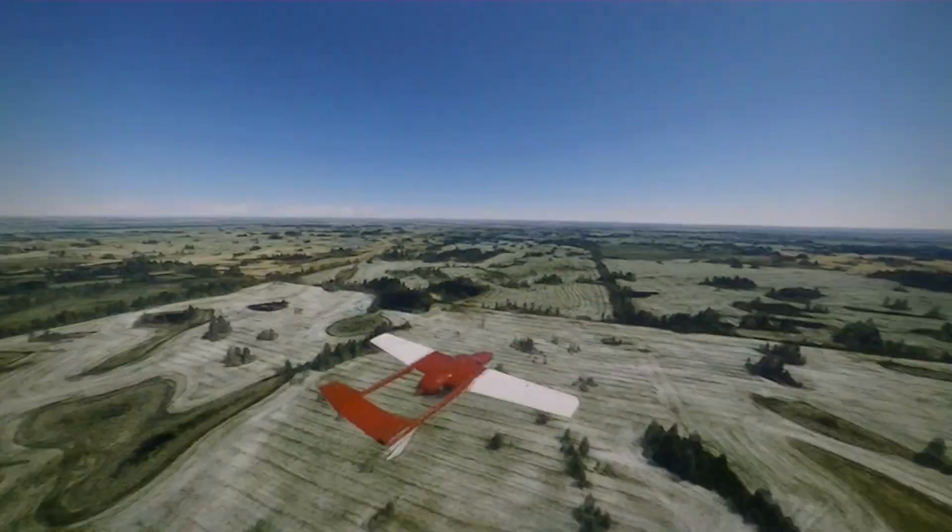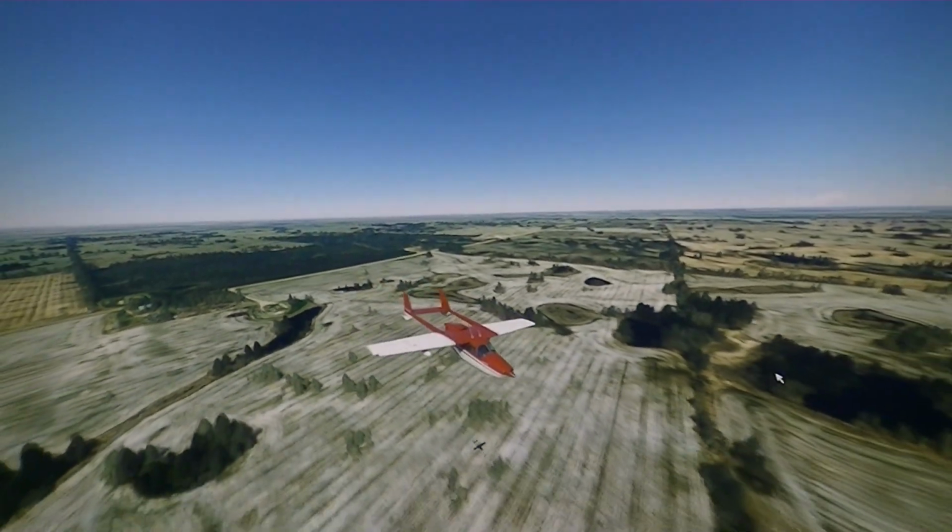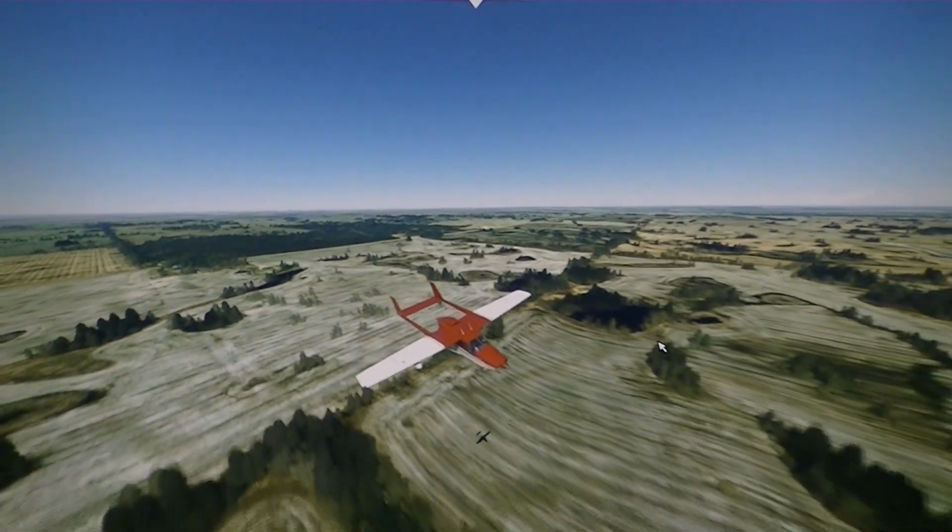It's pretty dry looking here. It's amazing how green it is right back there. There's our shadow.